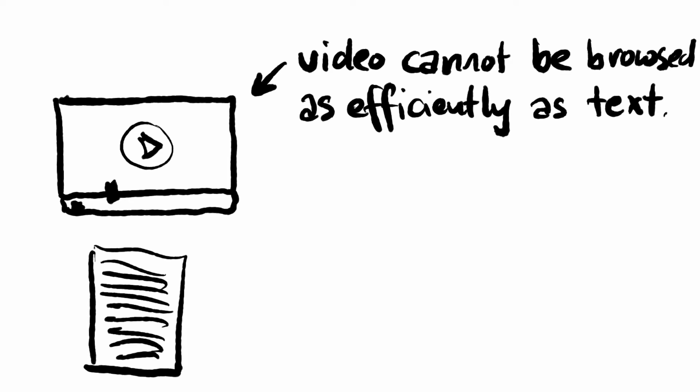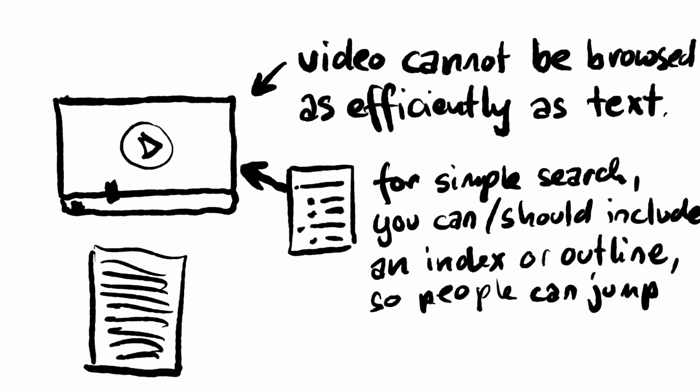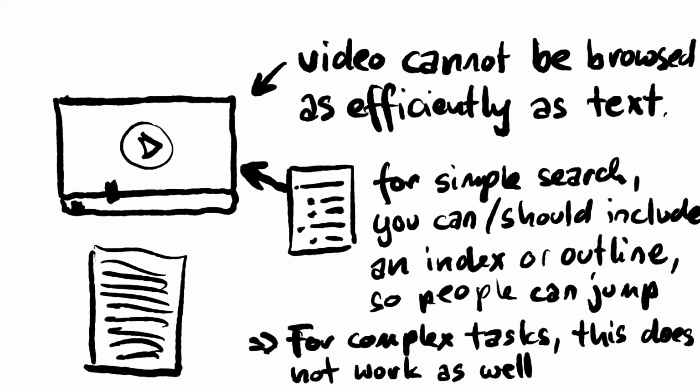One disadvantage of video is that you cannot browse it as efficiently as text. You can skim through text easily and look for words or for some things that interest you, not so much with video. You can provide simple search or include an index or outline so people can jump around in your video to the things they care about. For complex tasks, such as comparing different parts of the content, this does simply not work as well as with text.